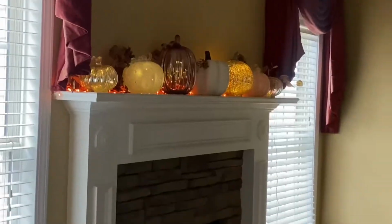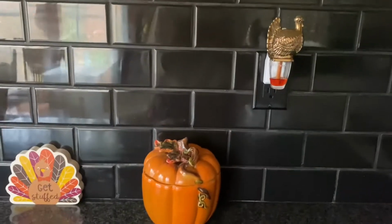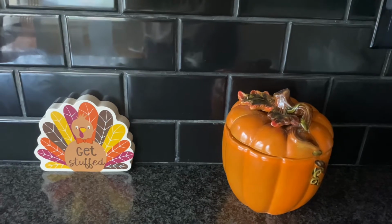So now on the other side, I just have this little sign that says get stuffed, a little acorn slash pumpkin candy dish holder, this cute little gold turkey that is new this year from Bath & Body Works. That was one of the things that I did get new this year.